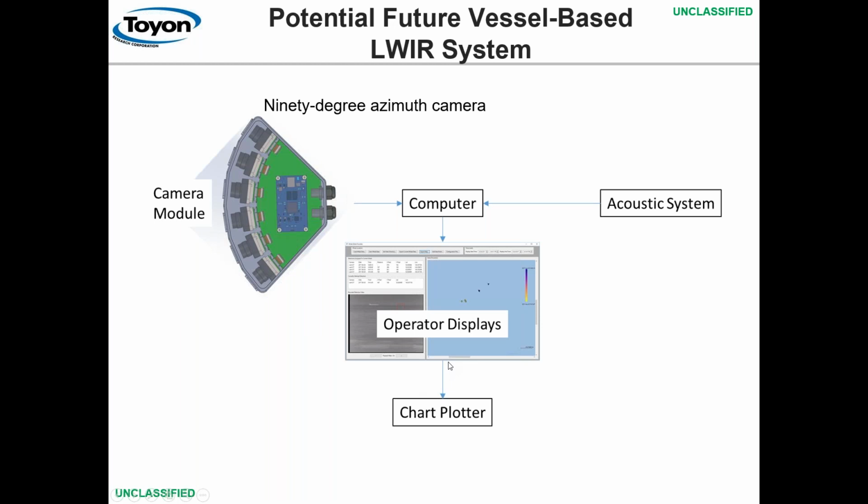Another thought is to basically broadcast the whale detections on AIS, and so you could then observe them on a chart plotter. One of the applications that's been discussed is for ship strike prevention. And so if you put these detected groups of whales on a chart plotter in places like the Santa Barbara Channel, where you have a lot of ship traffic, the passing vessels could basically be alerted to the presence of whales. And of course, for that ship strike application, you don't really need the 90-degree field of view. You could get away with a much narrower field of view.